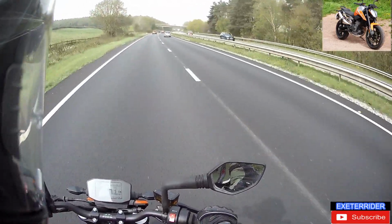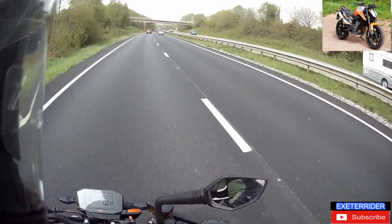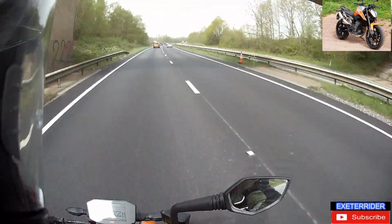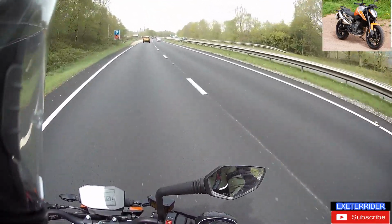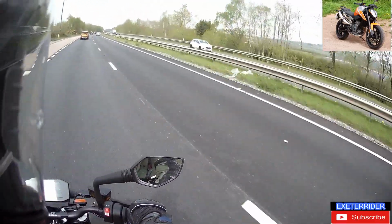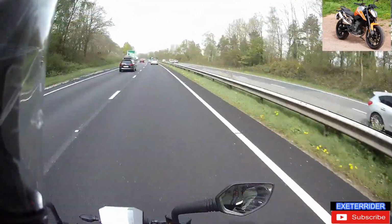Yeah, the seat's comfortable. It's quite hard, but there's loads of movement. You can really move around on it. If you want to go down into the sport position, then it's quite comfy. And if you want to move back, you can really shift around on it to the point where it feels like you're on a different seat from the front to the back.